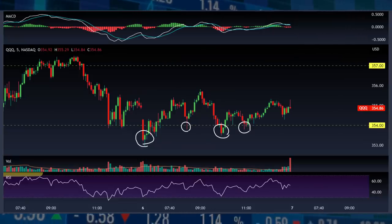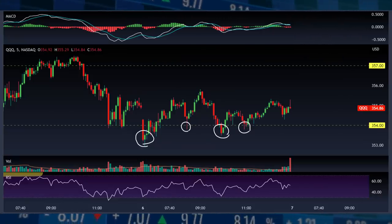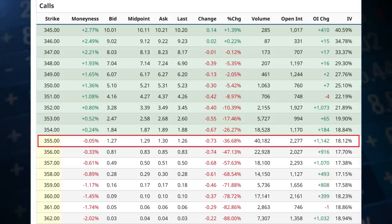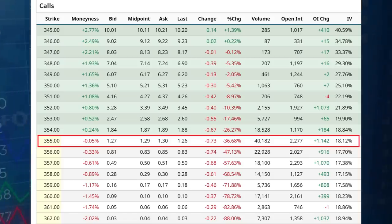But they can avoid all they want. At some point, it's going to hit. And perhaps it's going to happen as soon as tomorrow. When we look at the options expirations for tomorrow's activities, these are the calls. We're now trading at 354. So the 355 is out of the money. Notice the open interest below 354. The highest we have is at the 352 with about 2,000 contracts. But that's about it. Now you look at the puts, different picture.